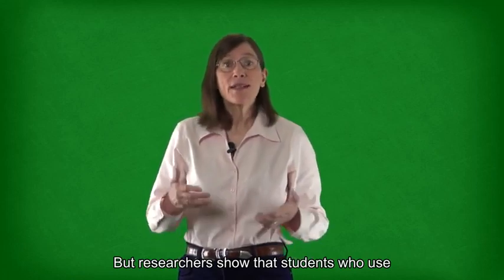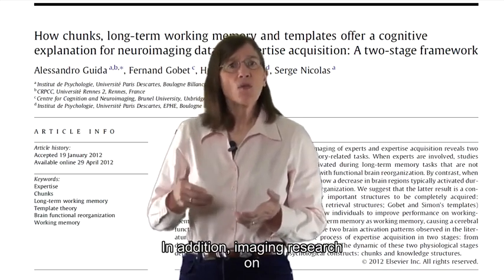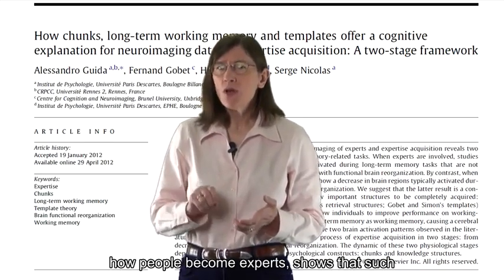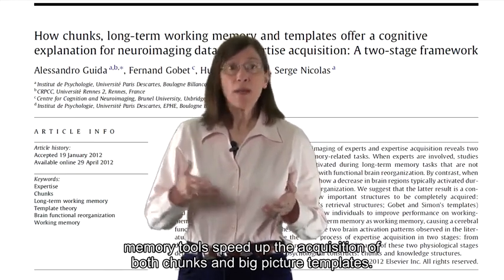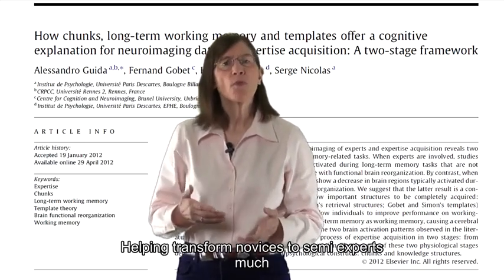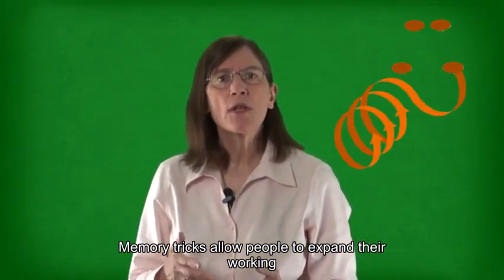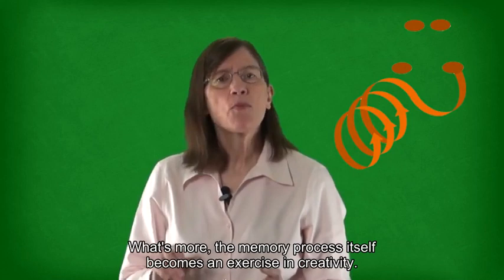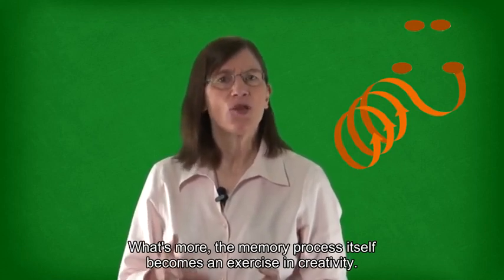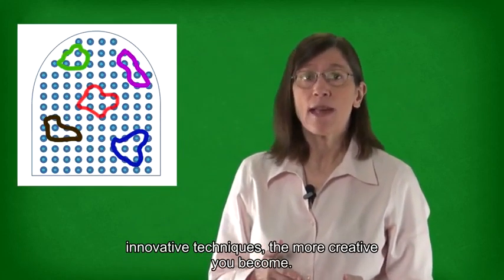But research has shown that students who use these kinds of tricks outperform those who don't. In addition, imaging research on how people become experts shows that such memory tools speed up the acquisition of both chunks and big picture templates, helping transform novices to semi-experts much more quickly, even in a matter of weeks. Memory tricks allow people to expand their working memory with easy access to long-term memory. What's more, the memory process itself becomes an exercise in creativity. The more you memorize using these innovative techniques, the more creative you become.